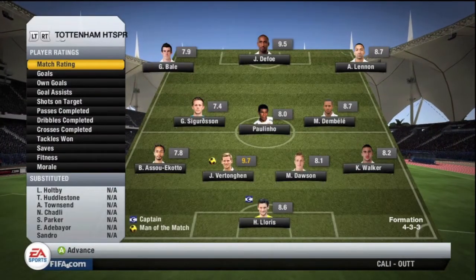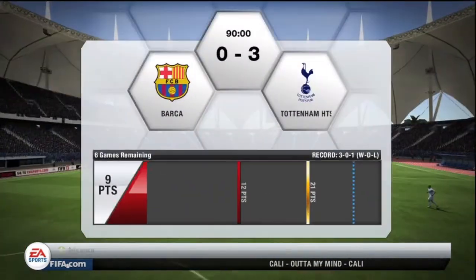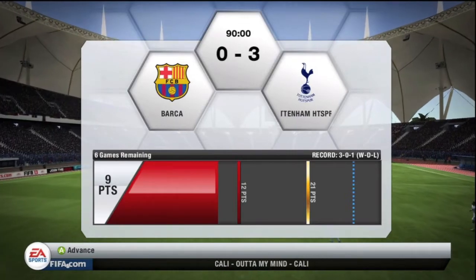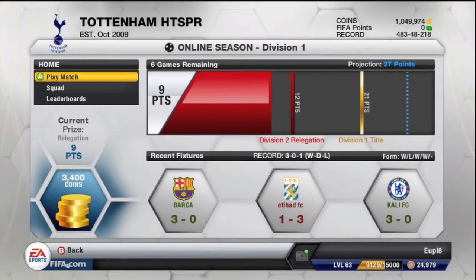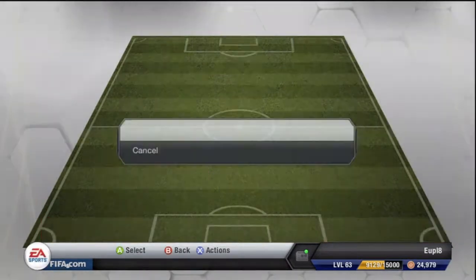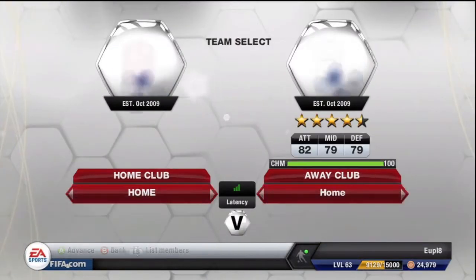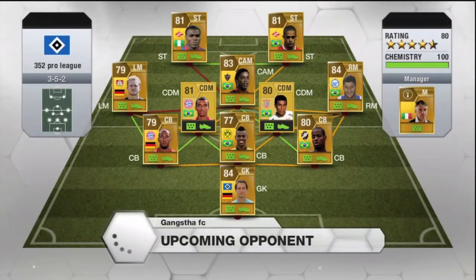As you can see right there, John Vertonghen actually puts in a man of the match performance in his first game for the squad, and it's definitely something we're going to look forward to and hope that he does in the upcoming games. But right there, you saw that we have 3 wins and 1 loss in Division 1, and we're definitely going to be aiming to win the title with this team. But we go straight into another game because we're only making one signing right now, which is the in-form Vertonghen, basically so that we don't end this series too quickly, because I am looking to not really drag this out, but I'm looking to play many games with this team.